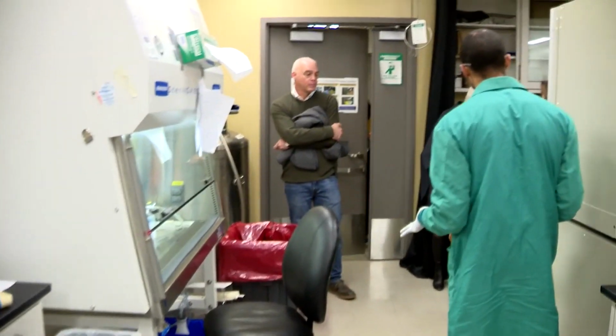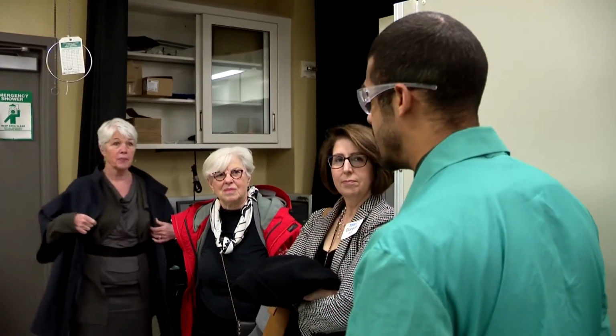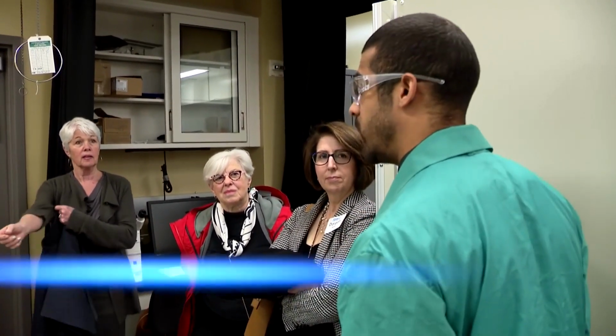This is the cell culture room. This is where I do most of my research, as Lonnie had talked about earlier. We're looking to see if we can use our biomaterials and stem cells in order to generate functional pancreas tissue.